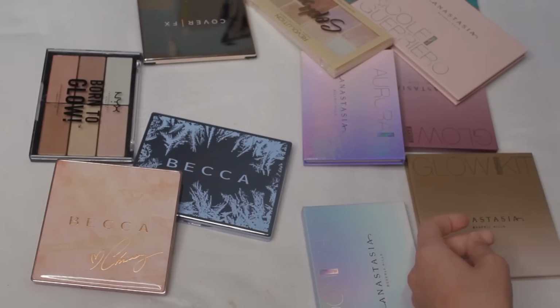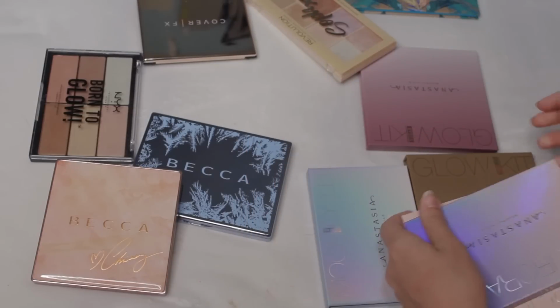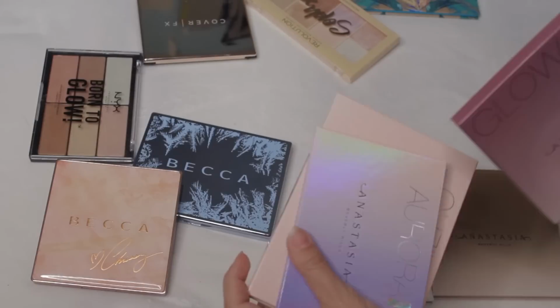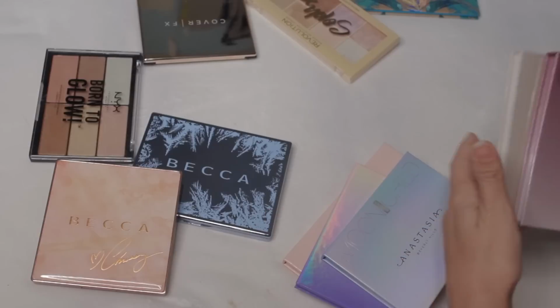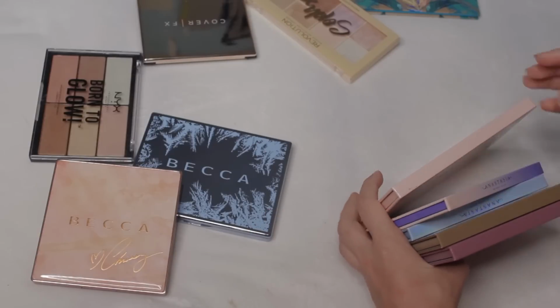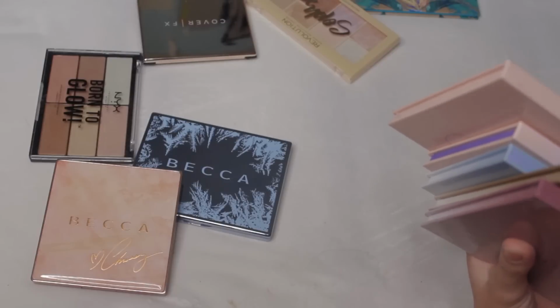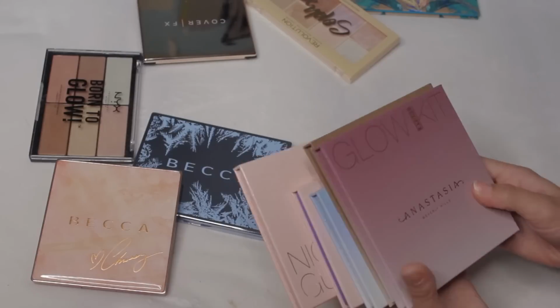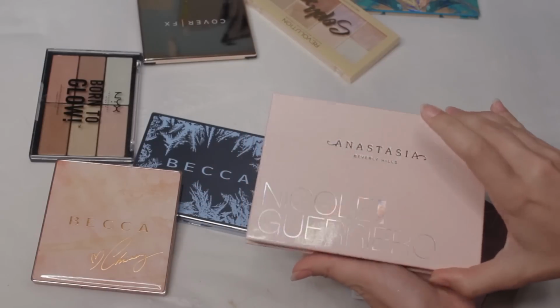I'm gonna get rid of this. I'm gonna do it. I'm gonna get rid of it. Let's just go ahead and talk about the glow kits because they're all in front of me and I can't stop looking at them. So let's just get them all out of the way. So I have several. Boy, I have a few. I have 5 of the Anastasia glow kits, and the limited edition Nicole Guerrero glow kit.